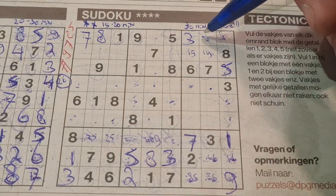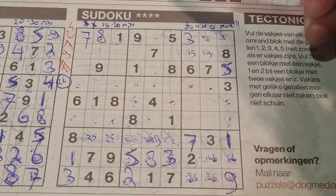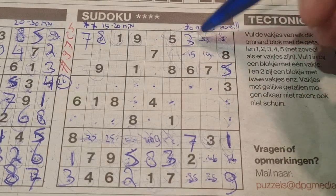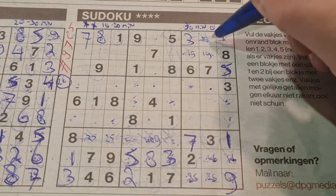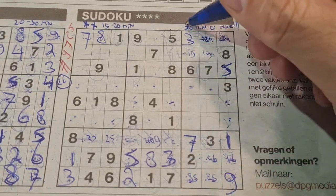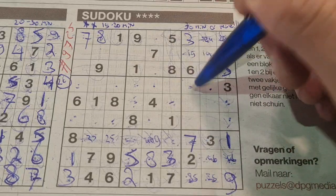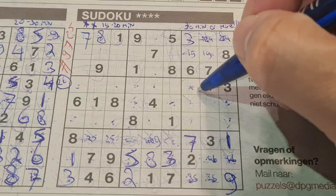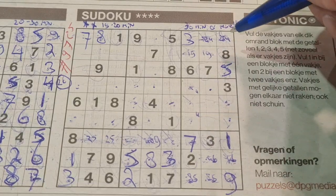Then let me see. Two missing numbers now in this big square. Almost one. Two is missing. The three and the four is missing. Two and four. Here we have a four, here we have a four, so the four in this column should be in one of these three boxes. This box can be four, we have a four in the middle one. So the four could be here, could be there, okay.